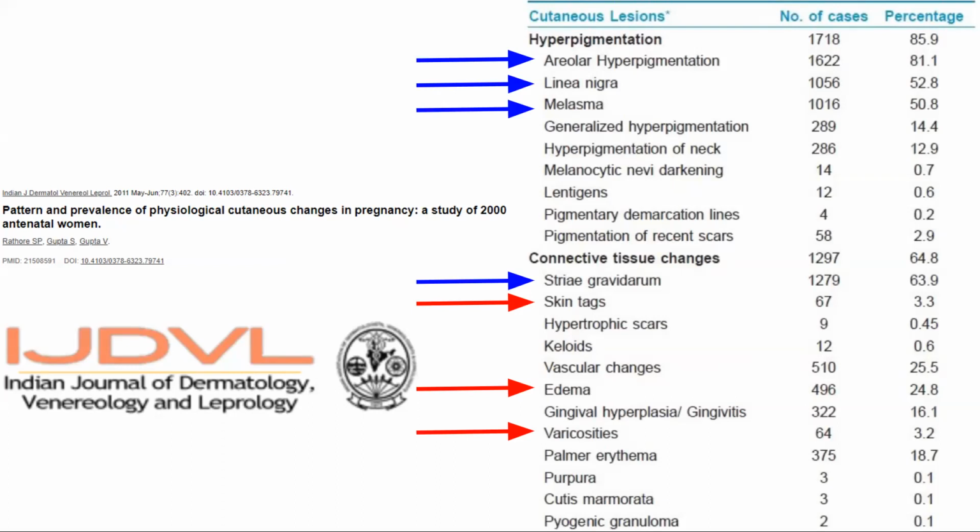Whereas some other things were not as common as I thought they would be. Like skin tags only show up in 3%. Edema, I thought just about everybody got edema, at least that's the impression I got after my wife's second pregnancy, but only about a quarter of pregnant people, turns out, get edema. And then varicosity is also not as common as I thought, only 3%.